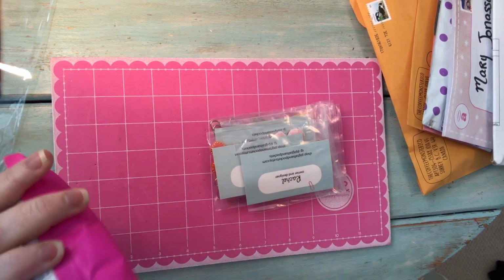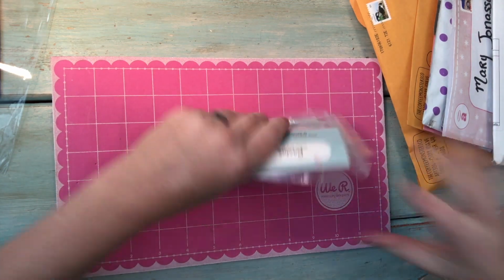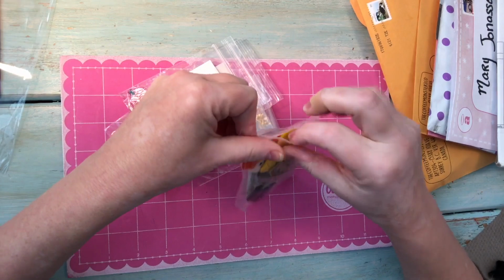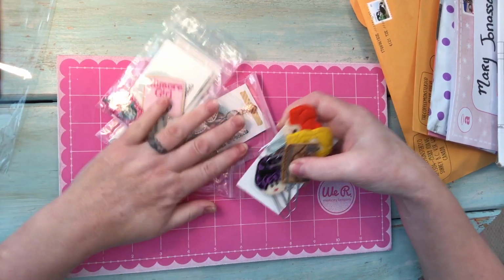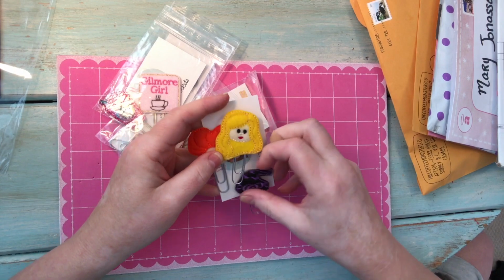My next order is from Pigtails and Pockets. So we got, let's put that aside, a bunch of clips here. So I'll just go through these fast. I love Pigtails and Pockets. She's one of my favorite clip makers. I haven't received one of her pouches yet. I have to catch her on that for her TNs.